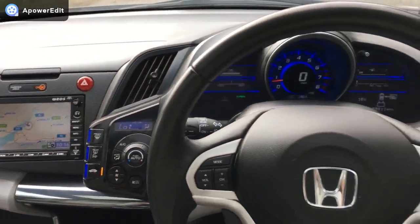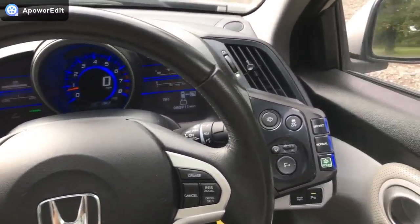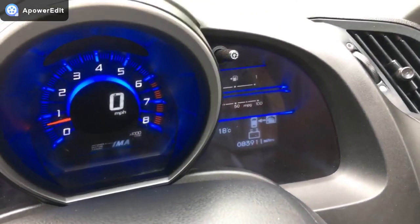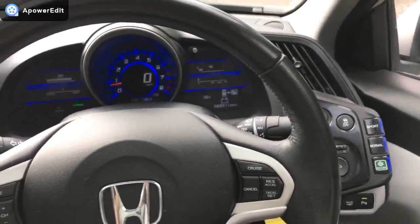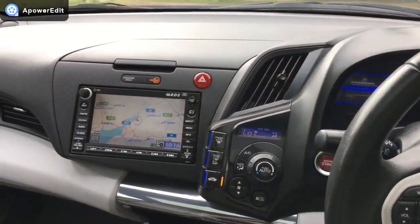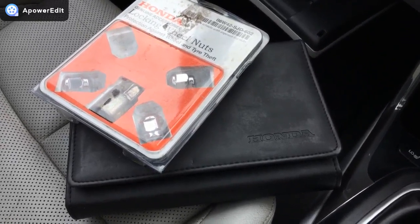This absolutely fantastic dashboard. That's the view you get as a driver. It's just fantastic to look at and to use day in, day out, in all honesty. Like a big pan in there for you. You can see that 83,911 miles, and there are no warning lights on this vehicle at all. Finally, just to show you, owner's manual pack and lock and wheel nut key is here and present with the car.